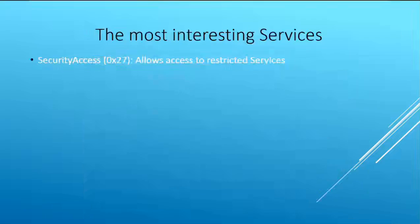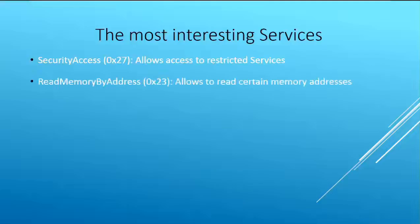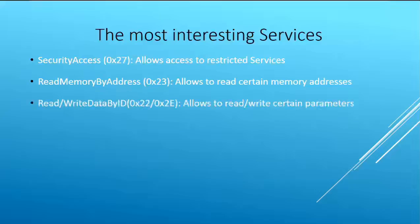Here we will shortly list a couple of interesting services. The first one is security access, which is the way you authenticate the tester against the ECU. The security access will unlock different levels of functionality. It's a challenge response. Then there's read memory by address. You give it an offset and it will return the contents. Often, but not always, it requires security access. Read and write data by ID is, for example, for getting the VIN, the vehicle identification number. You give it parameters and retrieve the data.